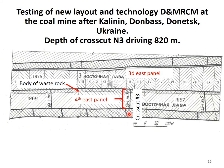D&MRCR technology has been tested at the coal mine in Donbass, Donetsk city, Ukraine. Experimental crosscut number 3 has been driven in the compacted goaf of the first east panel at the depth of 820 meters. This crosscut was oriented normally to the boundary, but it was even better because one crosscut helped to investigate the negative effect of the adjacent third east panel extraction at a different distance from the boundary. Crosscut number 3 was separated from the boundary with the body of the waste rock.